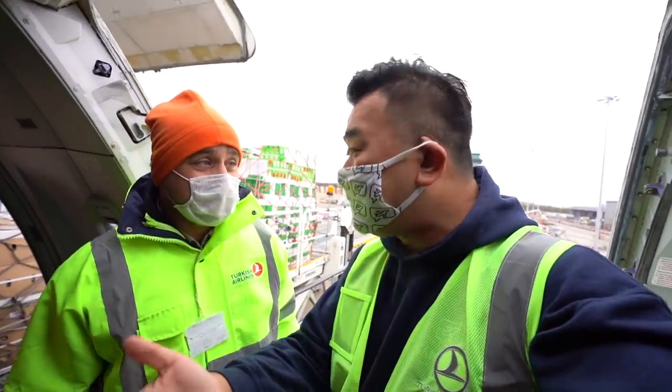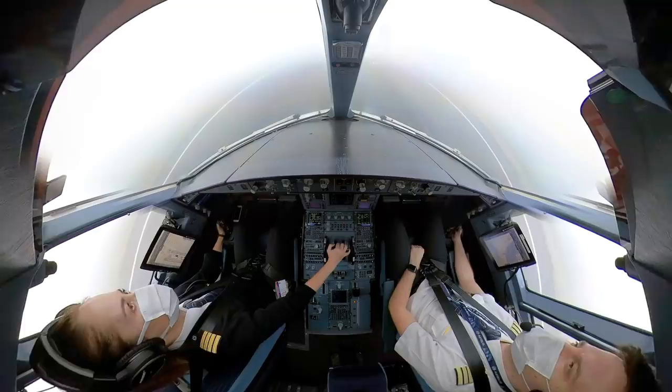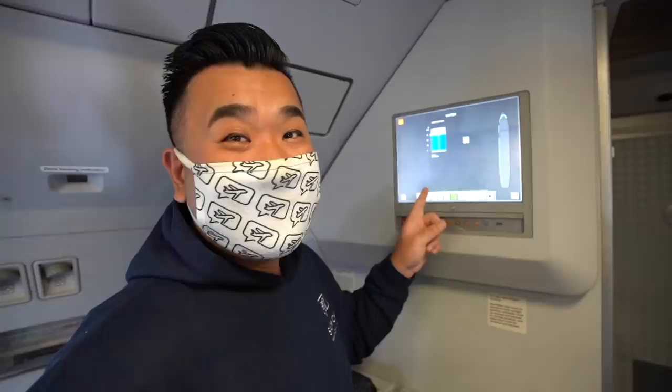Valentine's is coming. There'll be so many people. Imagine a Valentine, we found a flower. We had a little bumpy start. This is the IFE on the cargo plane. This is where the cargo attendant sits, which is me today.